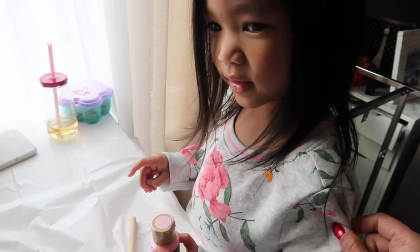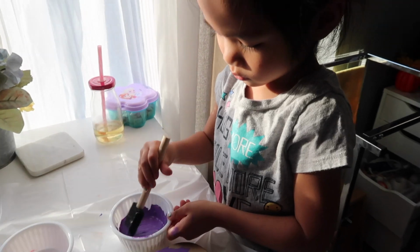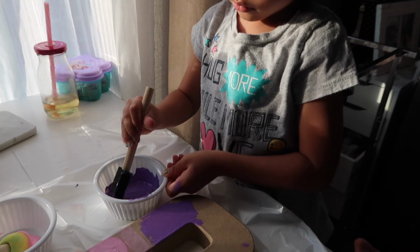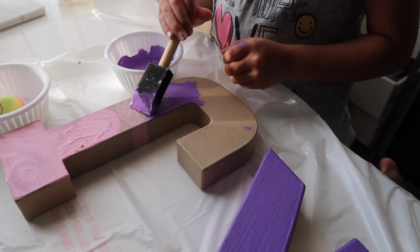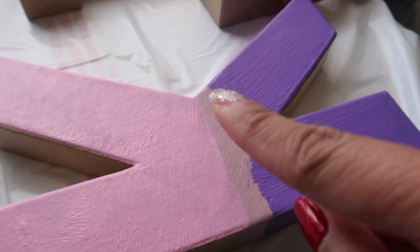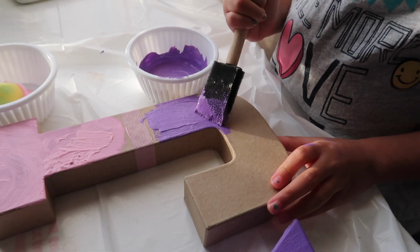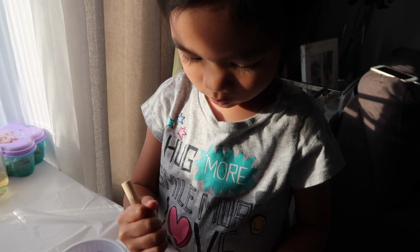Mm-hmm. We're gonna change your shirt so you don't get paint on that shirt. Okay, are you ready to paint? So what we did is we put a piece of tape to separate the colors, and then we're gonna blend it in the middle. We'll see how that works. Are you having fun? Mm-hmm.